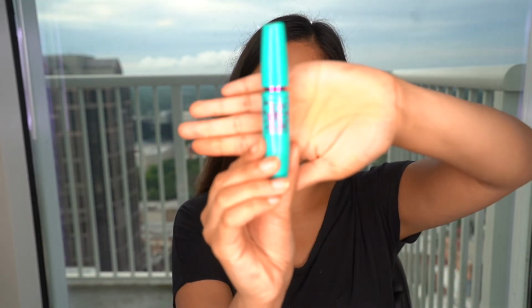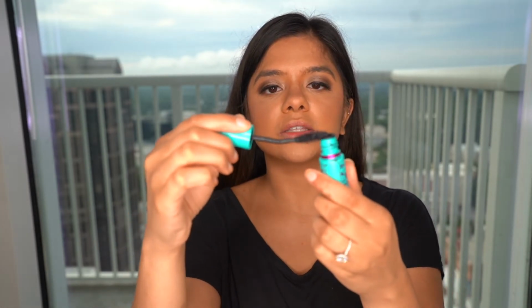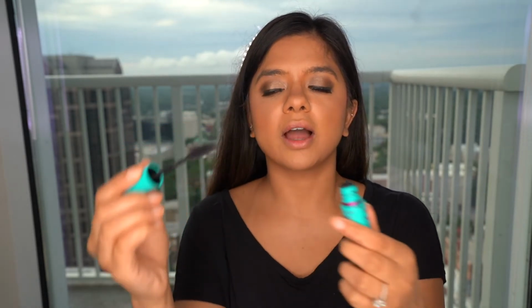So lately I've loved this Maybelline New York Mega Plush Volume Express mascara, one of those drugstore brand ones, and it is really cool because it has this cool applicator brush. If you look, it's super flexible like this, so you can bend it however you need to. And so it helps me with this because I don't want to move around too much. I don't want to really press on my eyelashes right now, just because they are still kind of setting in there.